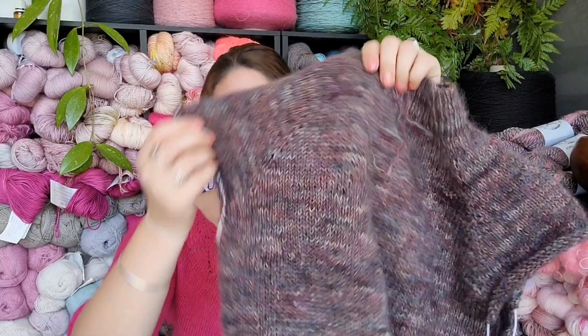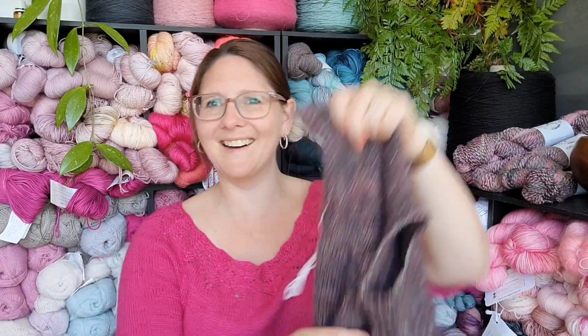Usually 30 centimeters from the underarm down is as much as I need, and this one is going to be more like 25, and that's fine. It's more than enough. I've got some that are more cropped than that, and I just choose what I wear them with. Yeah, it's good. I like it. I don't need too much body length. I'm just short and really short in the waist. I feel like my hips and my ribs barely have a gap between them.